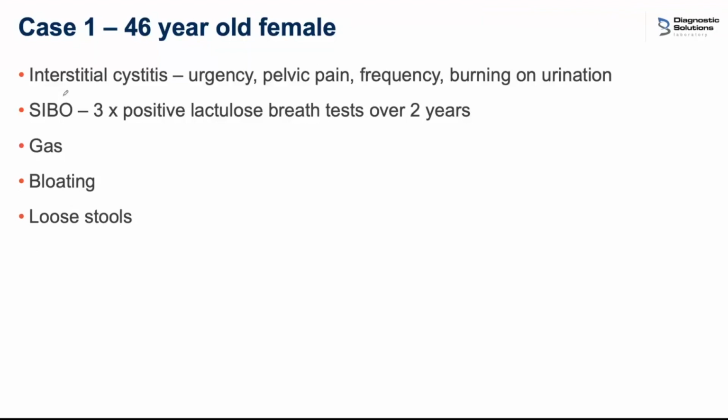So she had 3 positive lactulose breath tests over 2 years. She had been given what sounded like very reasonable treatments for the SIBO. I want to say there were 2 rounds of natural treatment, botanicals, and 1 round had been rifaximin, I believe, neomycin, biofilm disruptors in all the cases, prokinetics in every case, and yet she still had symptoms.